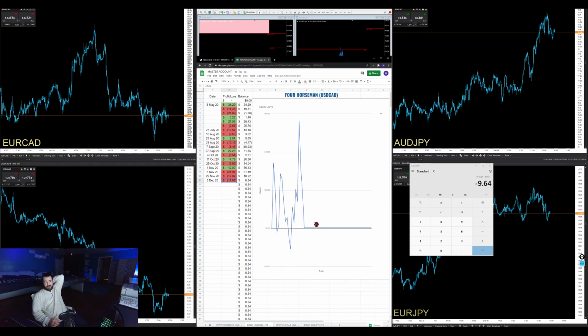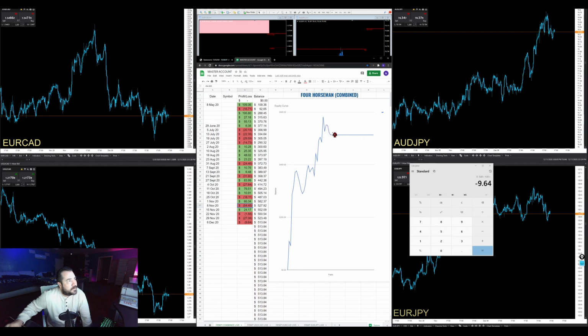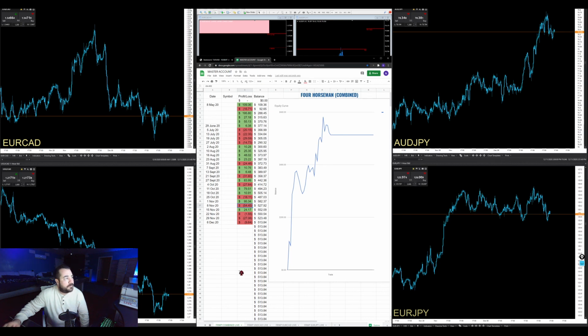That is just an ugly equity curve. That's a horrible equity curve. It's a really bad equity curve. It has a lot to do with this. So, yeah, I'll give it a few more months. It back tested really well. It was the best performer out of all of them in my back testing in the prior years.